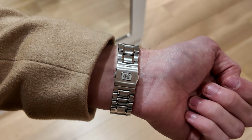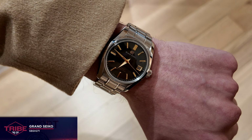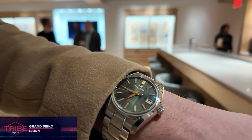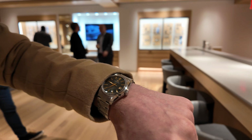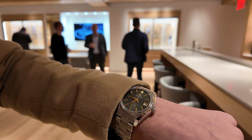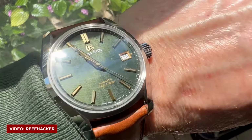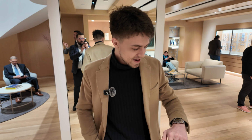I have the Grand Seiko Rikka on. It's the SPGH271. And why did you pick this watch? I was between a few Grand Seikos, and the reason I picked this one is just the way the dial plays with the light. I remember taking it out of the store, it was in the white light in the store, and then I took it out into the sunlight, and it was just completely different colors that I hadn't even seen, and I knew that my decision was correct.